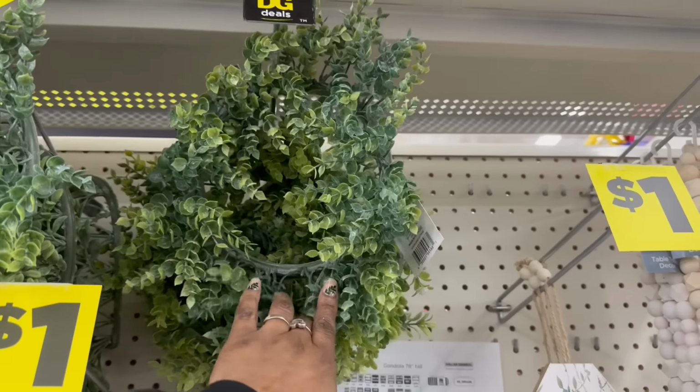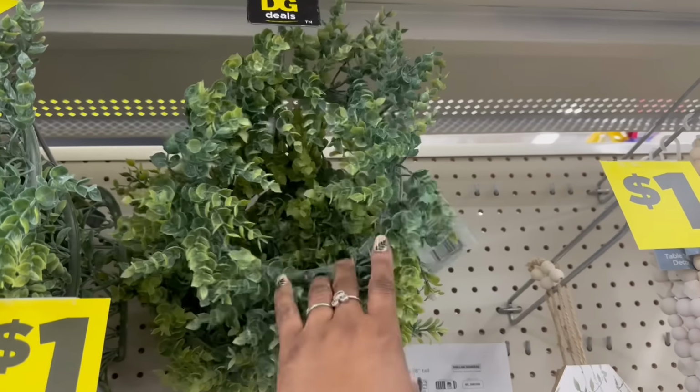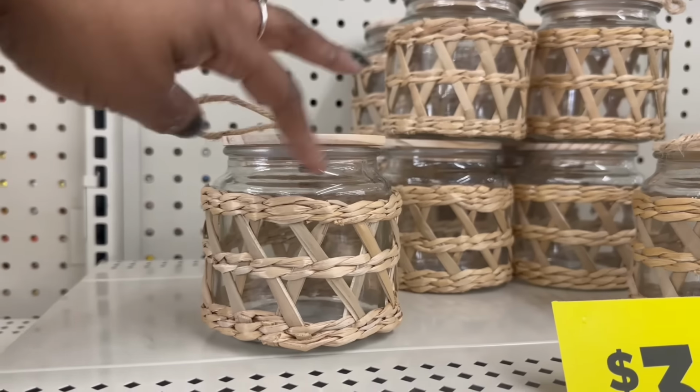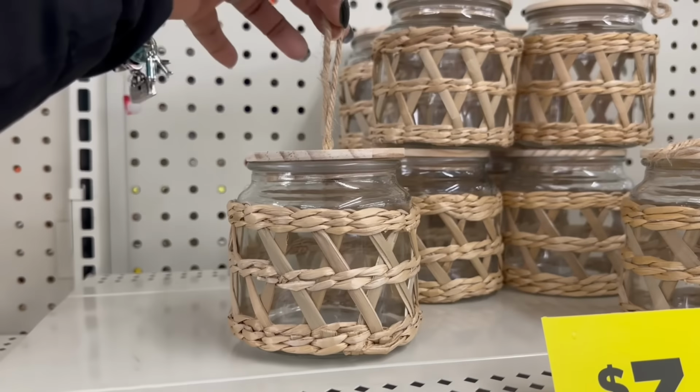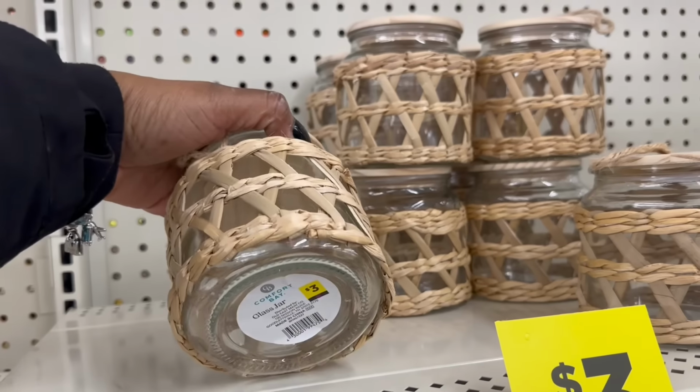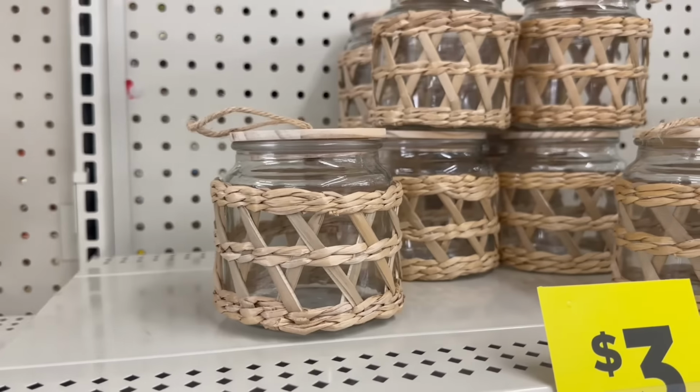The artificial wreaths up here, they rocking for five. I'm definitely feeling these. I like everything about this. The clear glass, right? All of this wicker going on and this up here. That is cute. And these are only three. Oh, I'm really feeling those.